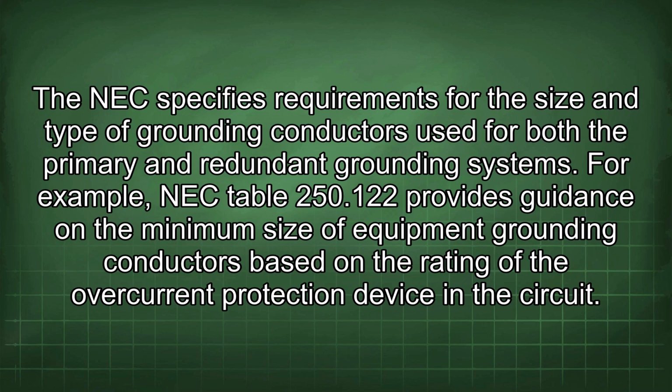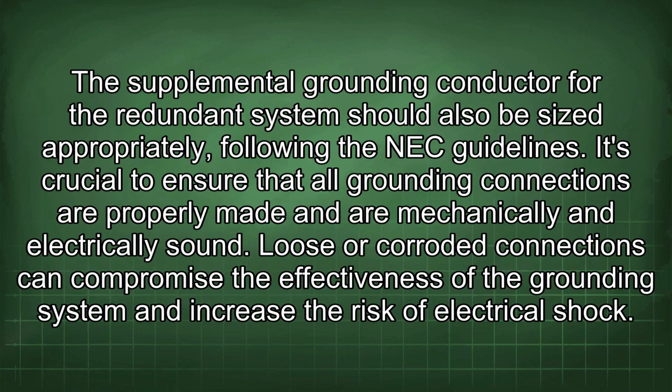The NEC specifies requirements for the size and type of grounding conductors used for both the primary and redundant grounding systems. For example, NEC Table 250.122 provides guidance on the minimum size of equipment grounding conductors based on the rating of the overcurrent protection device in the circuit. The supplemental grounding conductor for the redundant system should also be sized appropriately following the NEC guidelines.